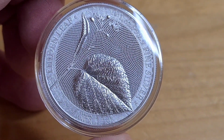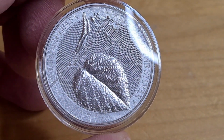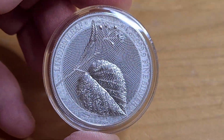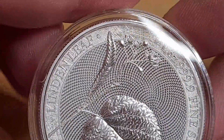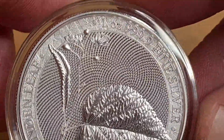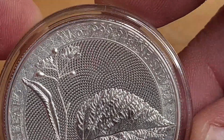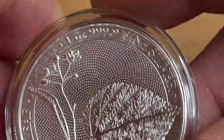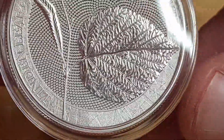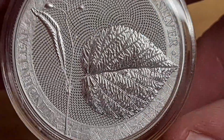And this is, of course, the Linden leaf by Germania Mint. Now, let's try to zoom in a little bit and we'll have a good look around it. So on the edge, it says Linden leaf. And then we have 1 ounce, 4/9 fine silver. And there it is. Then we got some more of the decorative pattern.